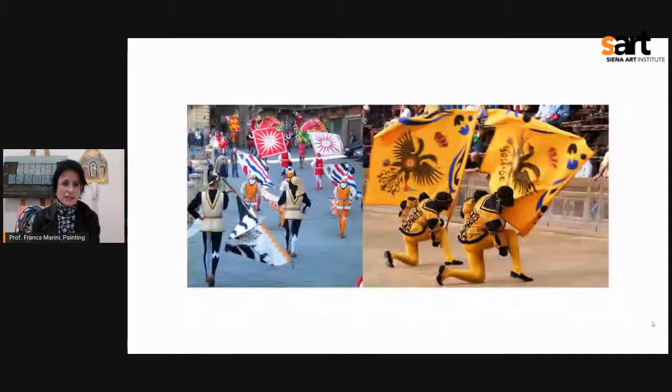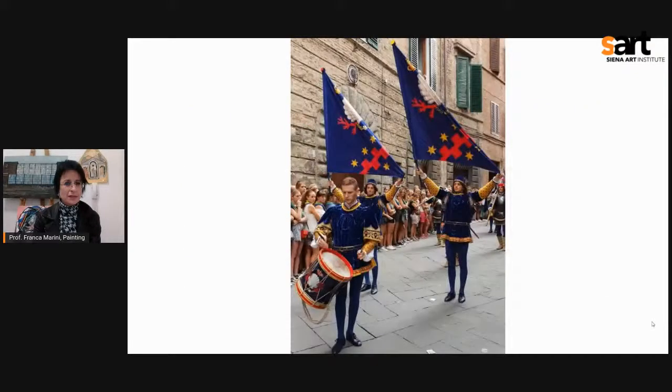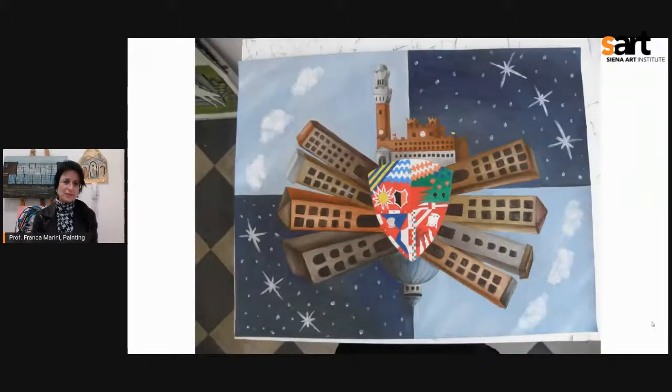And here you can see flags and costumes of the Contradas, and on the right you have two flag wavers of the Contrada dell'Aquila. This is from the Contrada del Nicchio. And this is a work by one of the students, where the students integrated the symbols of the Contradas with the medieval structure of Siena.